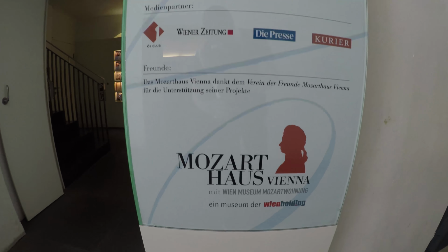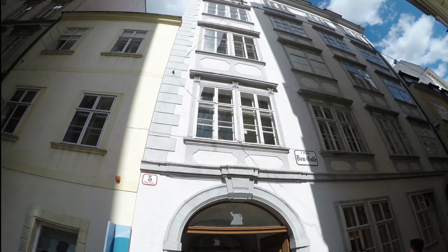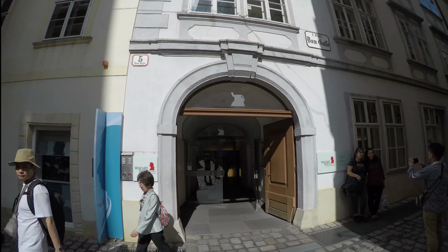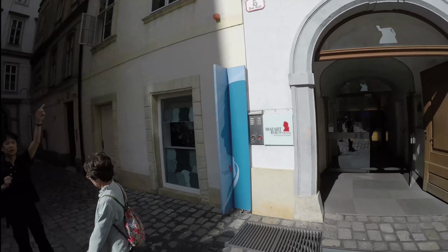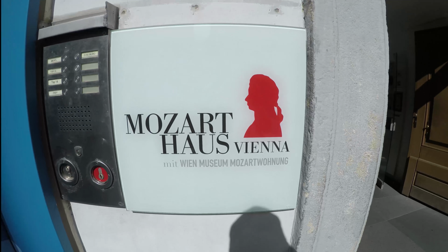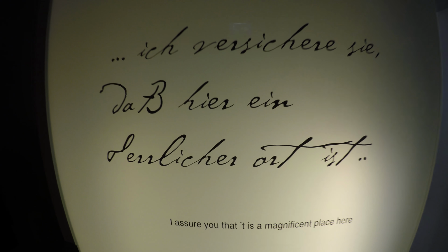Hi guys, today we're going to explore the Mozarthaus Vienna. This is the place where Mozart lived the longest, about 3 years I think. He was always on the move, so he only got 35 years old, but that's where he lived the most. It's right after the Stephansdom in Domgasse.